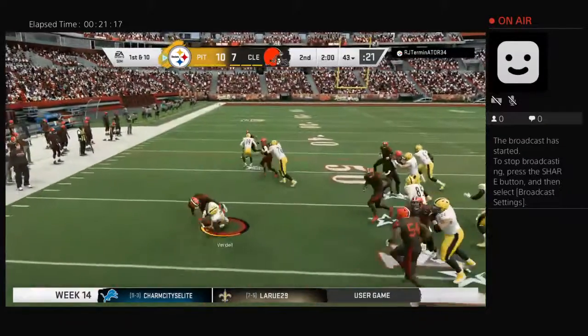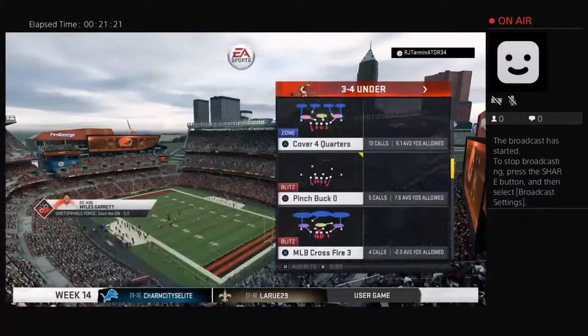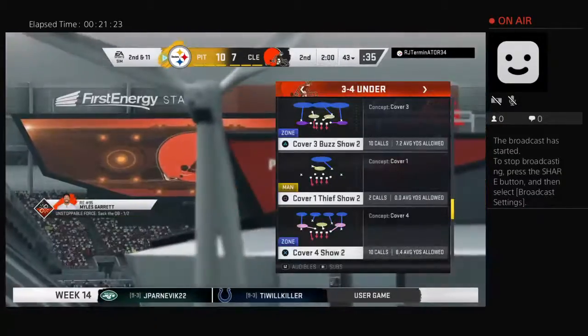Gonna give this time to the tailback. And they went the wrong way there. Losing yardage back at the 43-yard line.